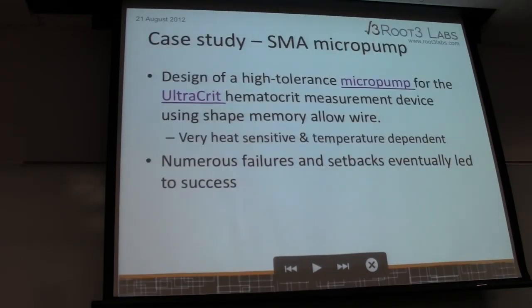So I'm thinking about alternatives, and one day I'm standing in the hallway talking with a few electrical engineers, and they start talking about this shape memory alloy wire that they got from a sample kit. And the wire's cool. You put current through it, it heats up the wire, and it causes it to shrink 3 to 5%. Now, the really cool thing is that it's very strong for its size.